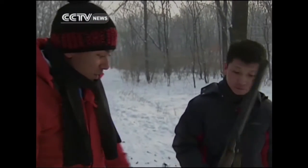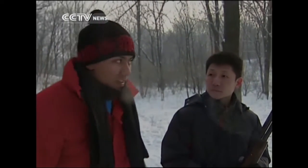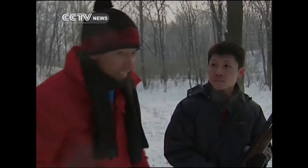So he reckons it's best to come here in winter because you can go skiing as well as do some shooting. We're just shooting some targets. Nothing moving, I'd like to add.